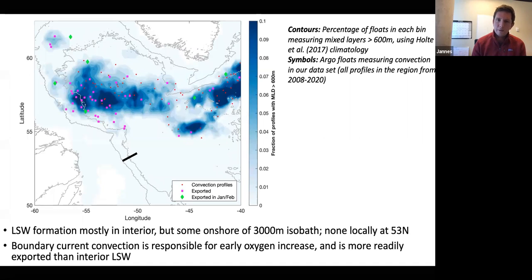And then the different colors or symbols show you what happens with them essentially. So the red dots are profiles where we measure convection, but we don't see any evidence of export afterwards, which we defined as the float being onshore of this 3,000 meter isobath and then staying there for about a month. The pink ones are the ones that are exported, and then the green ones are the ones that are exported in either January or February.